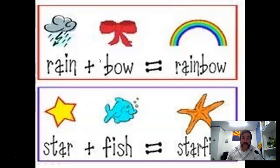Sounds scary, sounds big, but this is a compound word right here. Rainbow and starfish, those are compound words. I know they might not be in our spelling list, but I just want to explain what they are. A compound word is one word, but it's made up of two separate words. As you can tell here, rainbow, that's one word, but it's made up of rain and bow. Two different words that make up a new word.